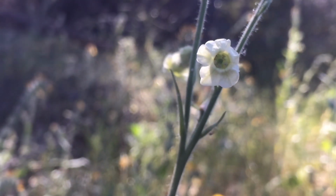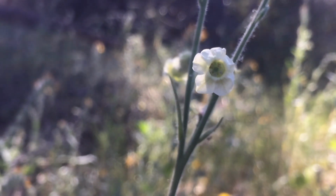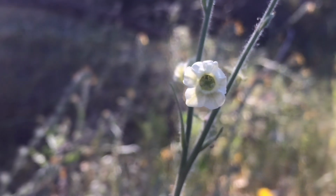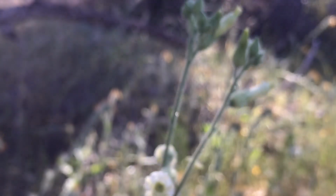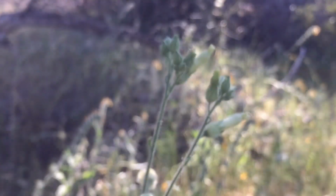Alright guys, here we go. This is the desert tobacco, also called coyote tobacco, or sometimes just called the tobacco plant. And your number one question is, can you smoke this plant? Yes, the leaves can be dried and they were smoked by early settlers.